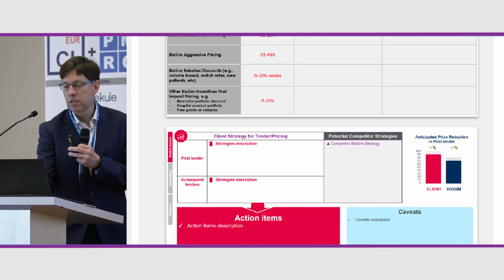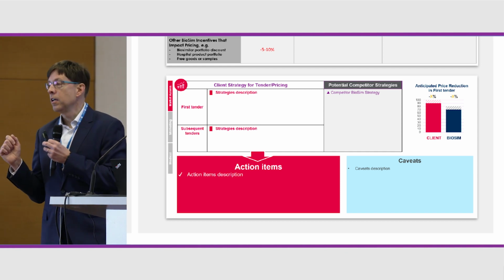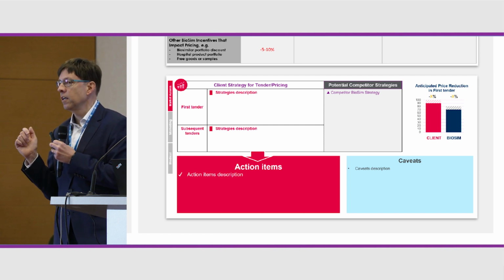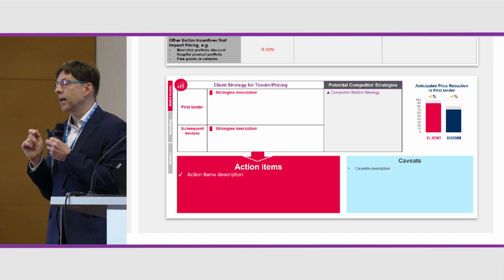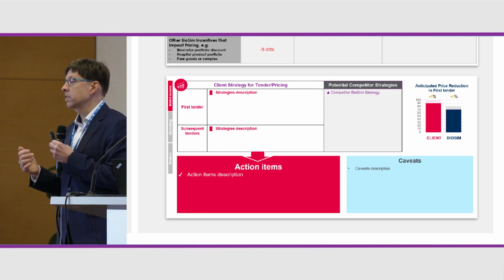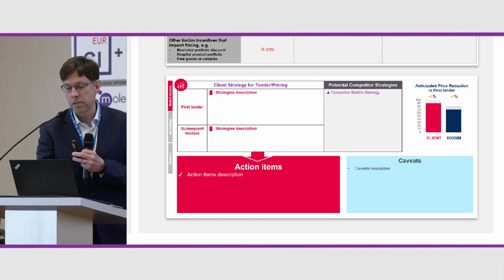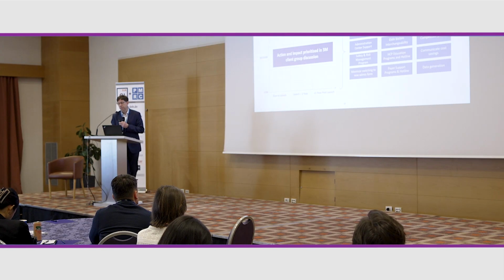Same thing on the bottom of the slide. What are you going to do in terms of the first tender and then subsequent tenders? And then the timing comes into this. So there's a lot of complexity that can come in very quickly. And the idea is just kind of breaking this apart into steps and looking at what are, in this case, the action items, and then what are the caveats, the limitations, the conditions that you need to consider when you look at these action points. And those are some of the key outputs that we got working through these scenarios.